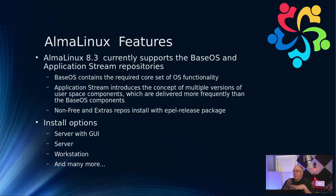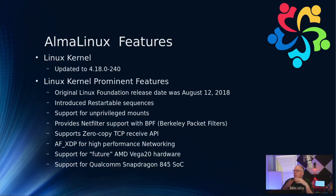The install options, there's a number of them: Server with GUI, Server, and I think there's Workstation. We'll check on that. I think so. And there are some other options you can pick and choose from as well. The Linux kernel is identical to Red Hat and Rocky. It's the same, 4.18.0-240. Now, you'll find there are patch variants depending upon which video of mine you look at.